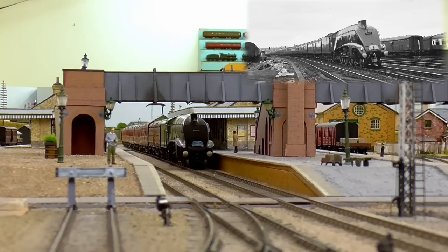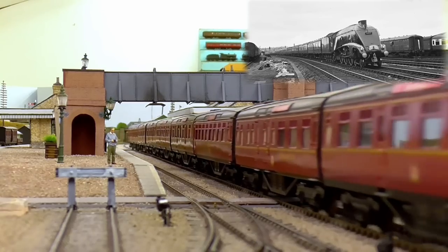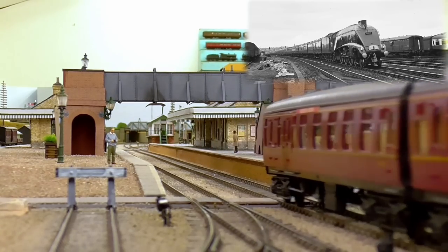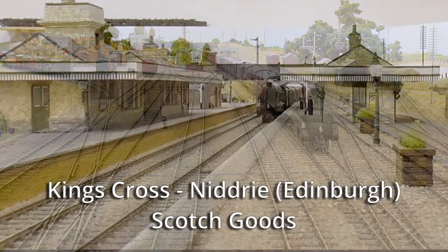I really have no idea why I bought this model. I've built about 20 A4s, so why would I need to buy a very expensive one, even more expensive because I had to have the DCC stuff taken out. I must have been daft.